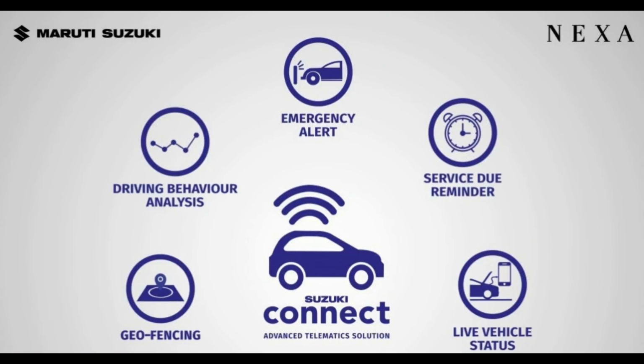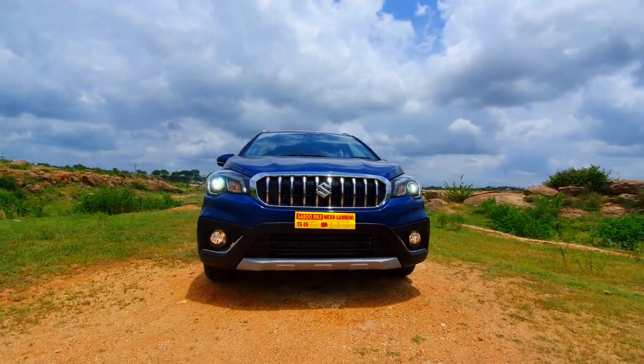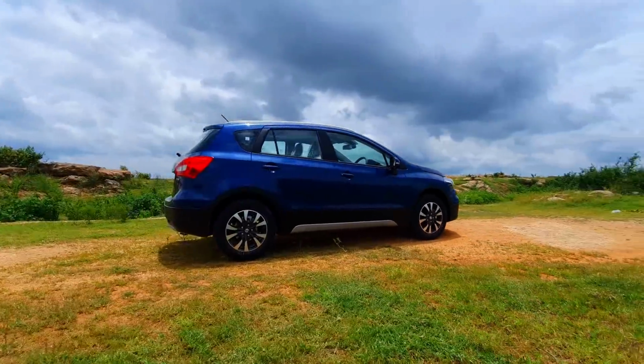In terms of connectivity and smart tech, we get the Suzuki Connect app, which offers features like vehicle tracking, emergency alert, geofencing, etc. One noteworthy feature though is the navigate to car feature. So just in case you forgot where you parked your car in the cellar of a super mall, this feature gives you directions and leads you straight to your car, which is superb.